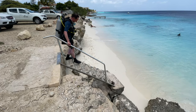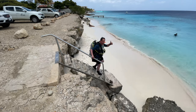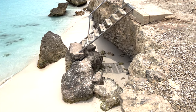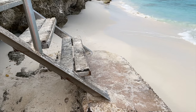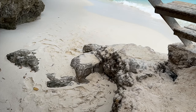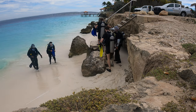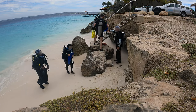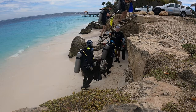There is a single entry point. It starts well with a 7-step staircase and solid metal railing, but it takes a turn, literally and figuratively, after that. The stairs end on a cement platform about halfway down, where you make a U-turn onto some rock. There are steps chiseled into the rock, but they vary in height and are often covered with some amount of sand and can be wet, so be careful going up and down.